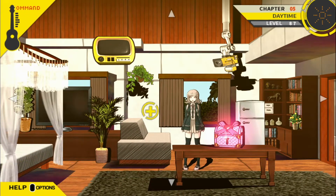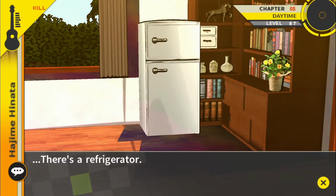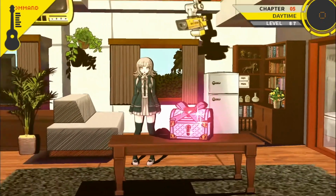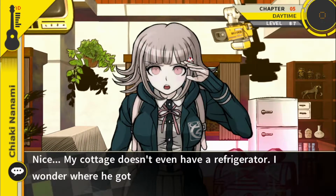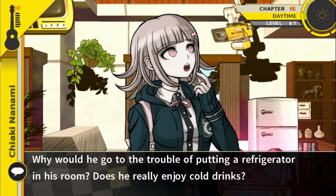Let's examine the refrigerator. There's a refrigerator. Okay. There's a refrigerator. Huh? Nice. My cottage doesn't even have a refrigerator. I wonder where he got it from. Nagito probably supplied it himself. Why would he go to the trouble of putting a refrigerator in his room? Does he really enjoy cold drinks?